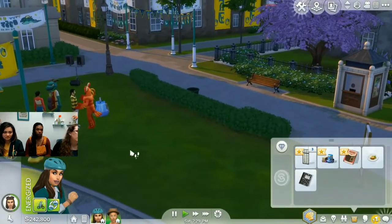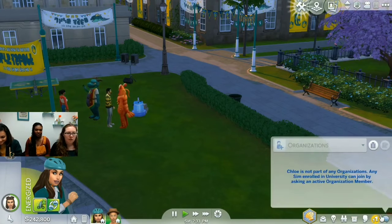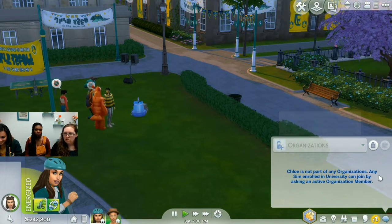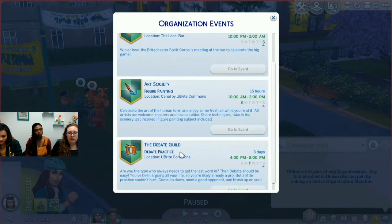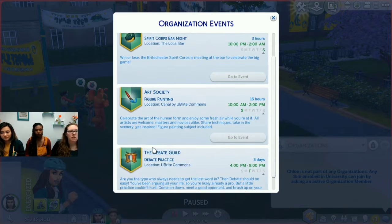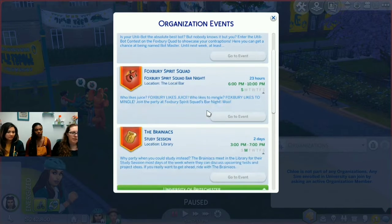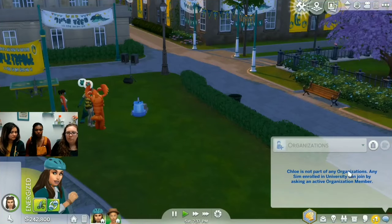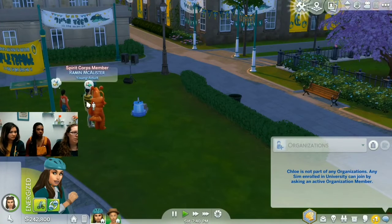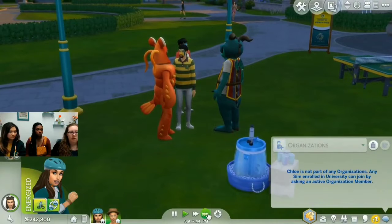So something like this is an organization. And I can't use the URL. Larry found his head. That's good. Well, I'm going to cancel this and just show you guys myself. There are organizations for each university. So Brightchester Spirit Corps, which is going on right now. There's an art society, and there's a debate guild. This is the one that we were saying, they practice sometimes in the commons. And then if you're going to Foxbury, we have the Bot Savants, the Foxbury Spirit Squad, and the Brainiacs. So what you want to do, as you can see over here, is that if you're not part of anything, you can go to people that are part of this and start introducing yourself and asking more about how to be an organization member.